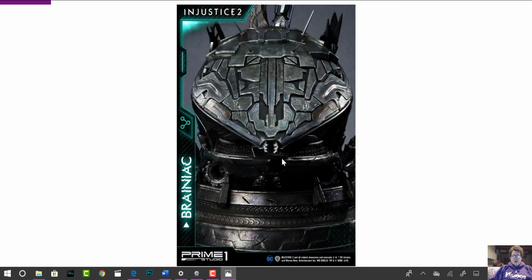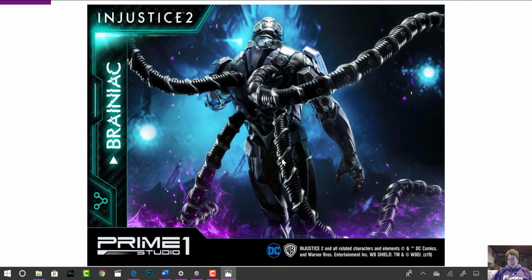The base is going to have an LED light up feature, which I will probably normally keep off. I do have a couple of light up statues, but I'm not a big fan of them. I don't even have any of them plugged in at the moment, so I'll probably keep it unplugged. I might plug it in here and there. But he's going to look good from the back.